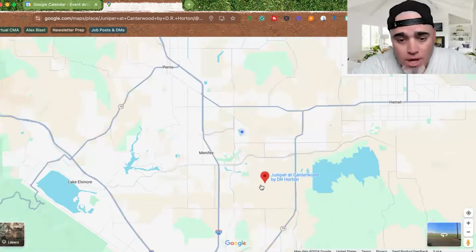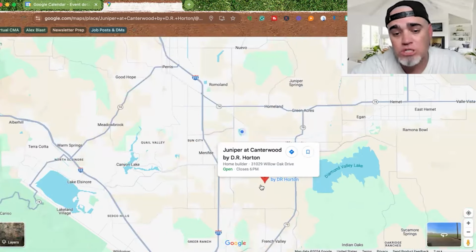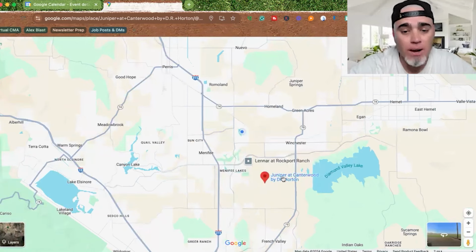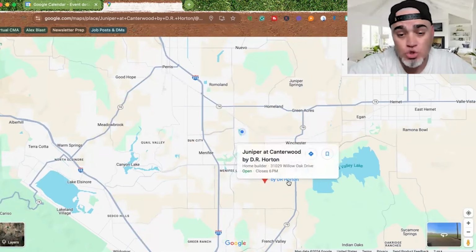The one thing that you see on the drone shots, this is a brand new community just being built out. So it's very country looking. But as you'll see as we go through this map tour, you'll see how close we are to certain things. So the first thing I always like to touch on is the schools.